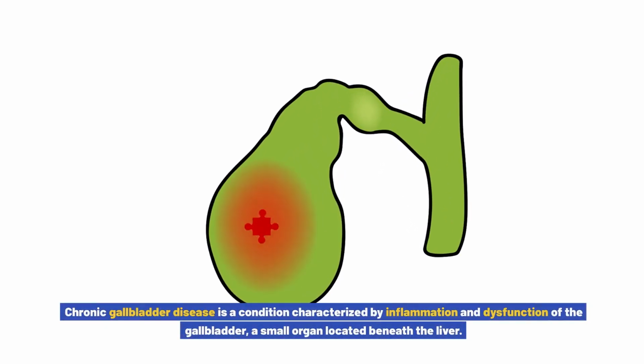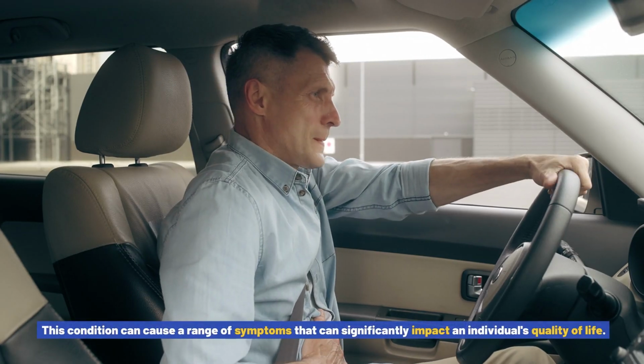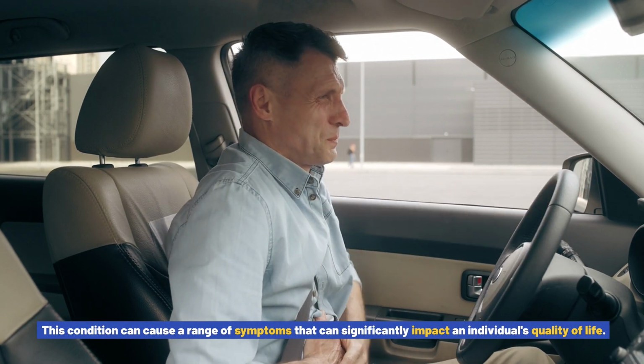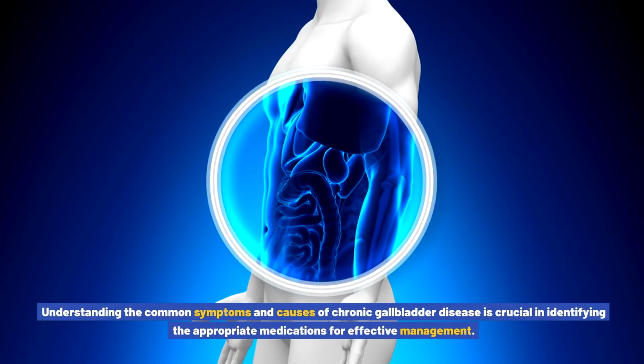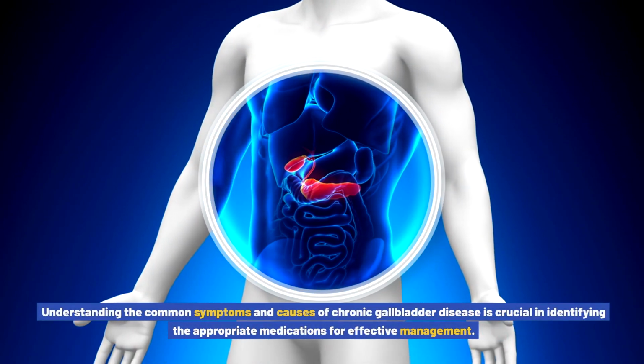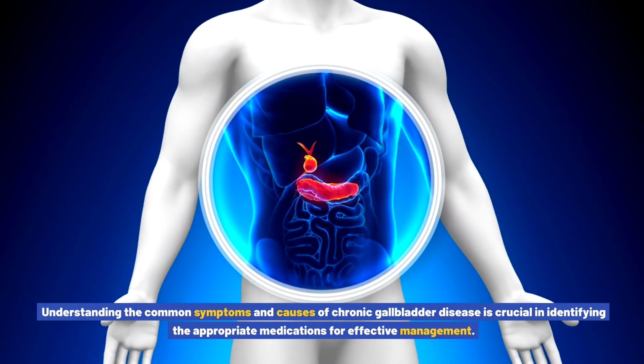Chronic gallbladder disease is a condition characterized by inflammation and dysfunction of the gallbladder, a small organ located beneath the liver. This condition can cause a range of symptoms that can significantly impact an individual's quality of life. Understanding the common symptoms and causes of chronic gallbladder disease is crucial in identifying the appropriate medications for effective management.